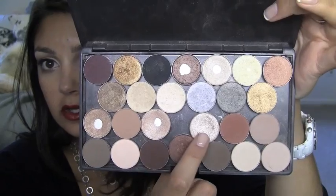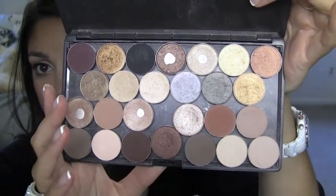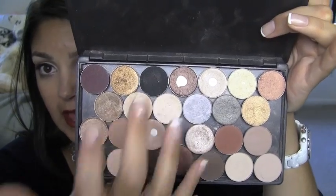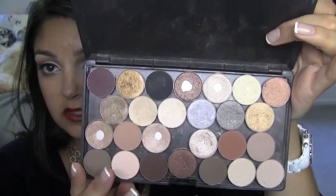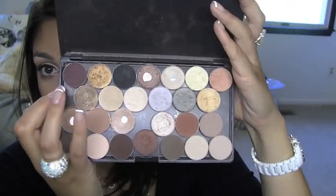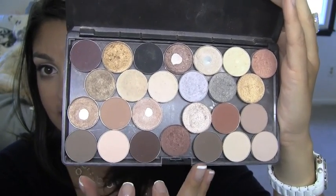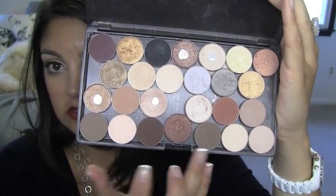Shroom, Grand Entrance, which I don't know if I even said that one. Grand Entrance is a great inner highlight. Smoke and Diamonds is a great gray. Matte Black for Carbon. Amber Lights is a really pretty gold. Sketch is one of my favorite crease colors. I love using either Charcoal Brown or Espresso for just defining the crease.